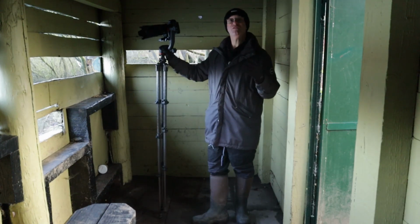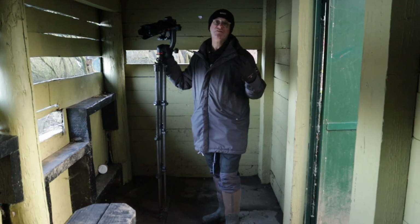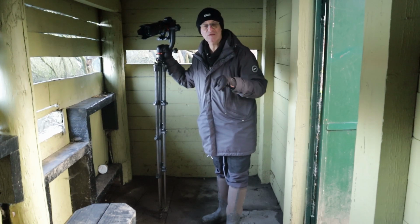So I've come into my first hide of the morning, and this particular hide overlooks a small lake. Now, the beauty of the hides here at Pennington Flash is they're always really quiet. The majority of people that come here have a walk around, and there's also an adventure playground for young children.